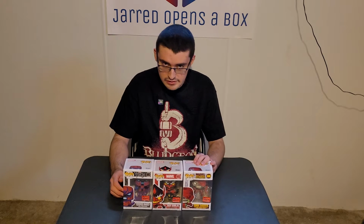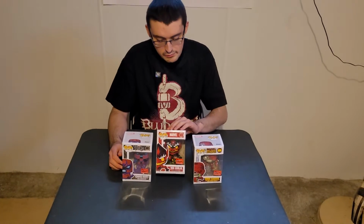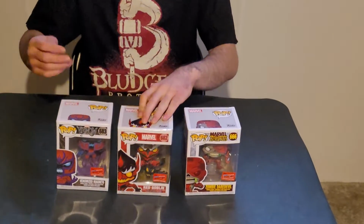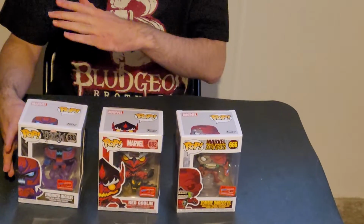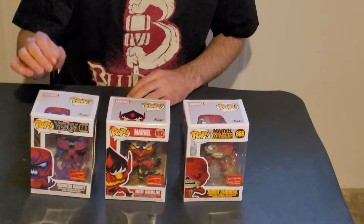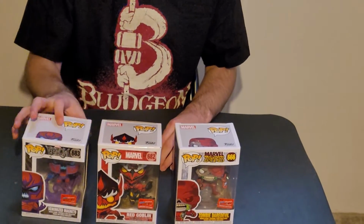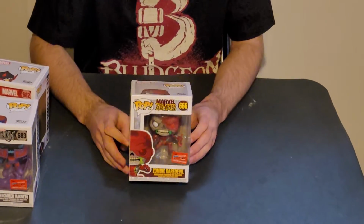We have Zombie Daredevil right here, which, as you remember, I just did a giveaway on not that long ago. Then we have Red Goblin, which looks super cool. Sticker's kind of peeling off, but that's alright. We don't keep the box anyways. And then we have Venomized Magneto. I'm actually going to be opening them in that order because this one looks really cool and I want to save Venomized Magneto for last. But yeah, we're going to get right into this one. I'm going to put these guys over here and we're going to kick off with Zombie Daredevil.